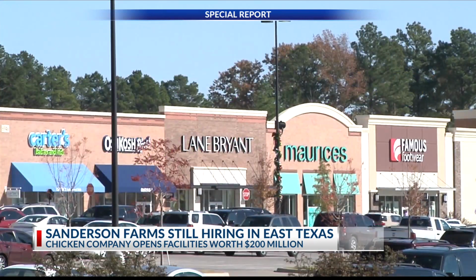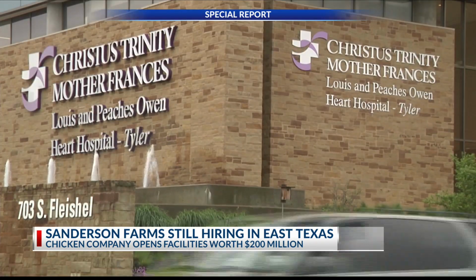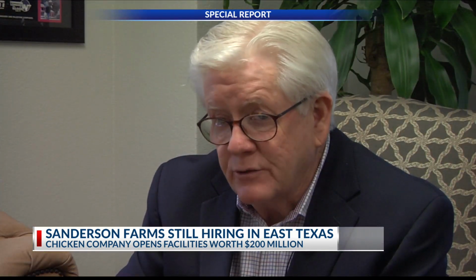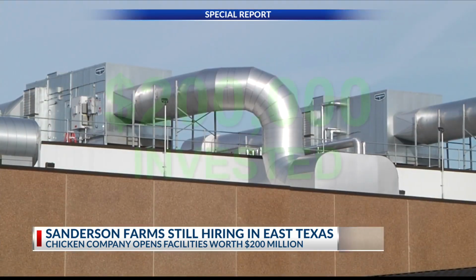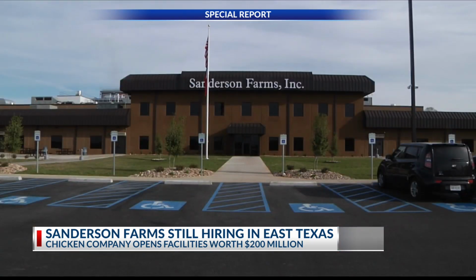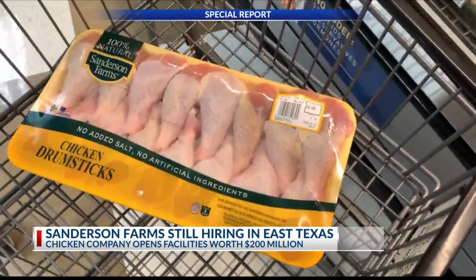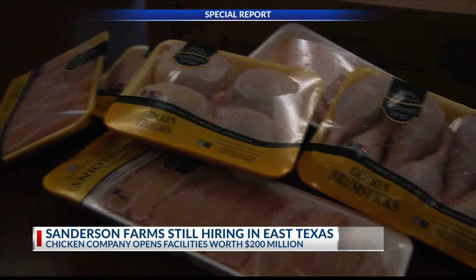It provides more shoppers for the retail sector. It provides more patients for the medical sector. And as I said, Sanderson pays 75% of the medical insurance coverage for the employee and their family. Sanderson Farms has invested $200 million in infrastructure, with over half going to this processing plant in Winona, where they make these chicken drumsticks, thighs, and tenderloins you might see at the grocery store.